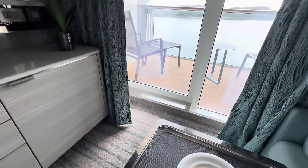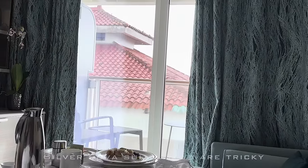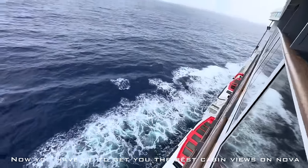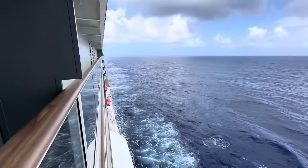One thing about Nova is definitely getting the right suite. I am an expert at this. I know it very, very well. A lot of these suites have somewhat of an obstruction, even though they don't indicate it on their deck plans. When you book with me, I will take care of you.